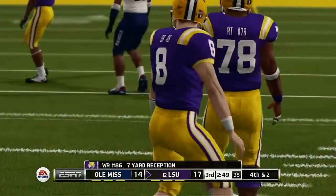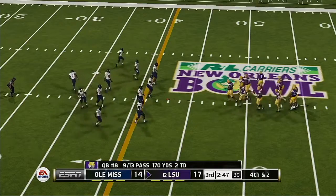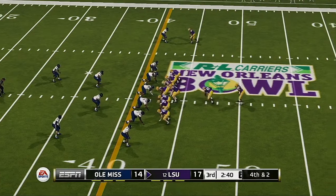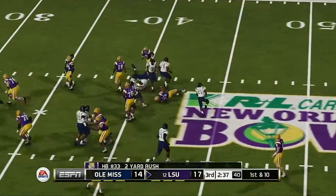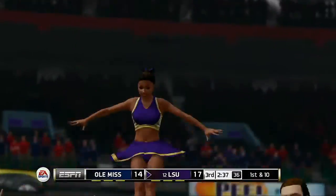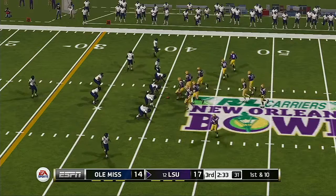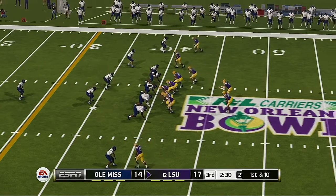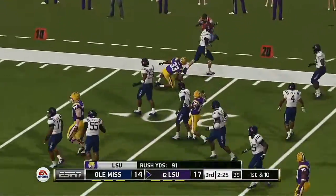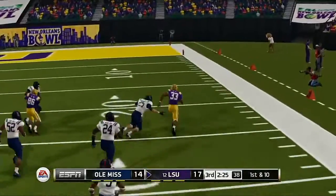Steps out of bounds at the 43. Bring him down at about the 41. From the 41-yard line, first down. He's at the 30, gains his way to the 19-yard line. This is the kind of steady, strong drive the coaches love to see. Right now, they're firing on all cylinders.